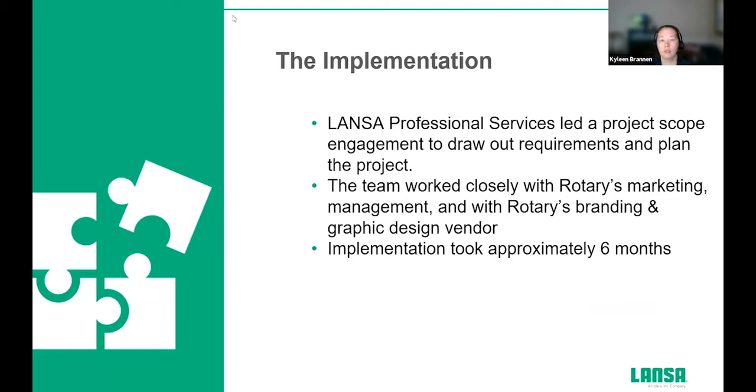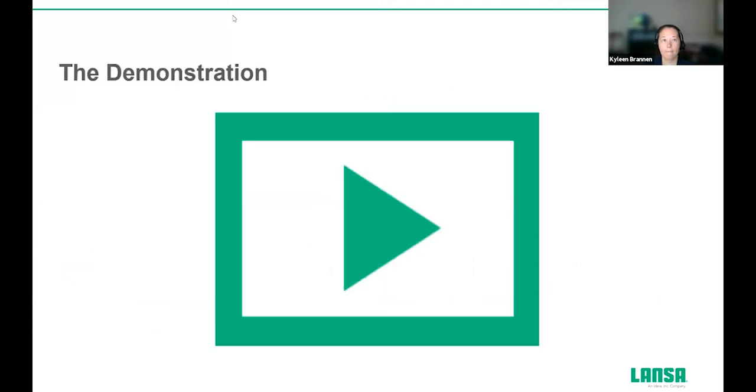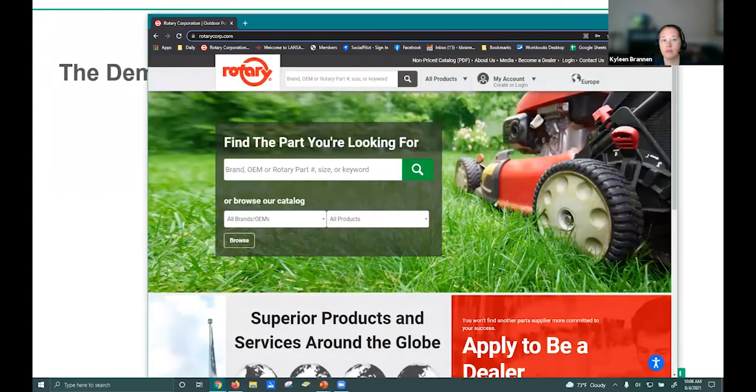Implementation-wise, the Lansa professional services led the project. We worked with the marketing team. We also worked with a graphic designer, and it took about 6 months to get it implemented. Going to give you a little look-see at the website here.